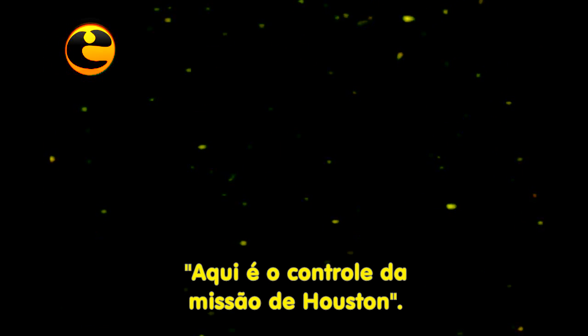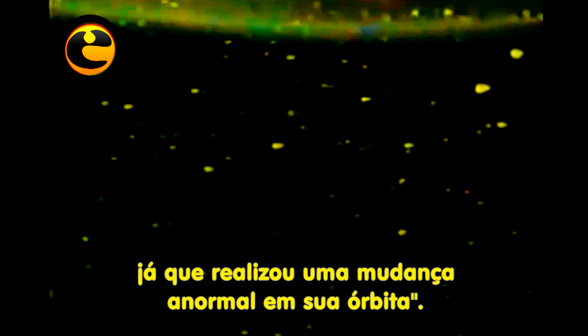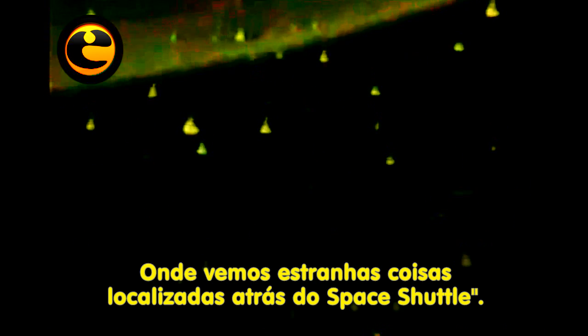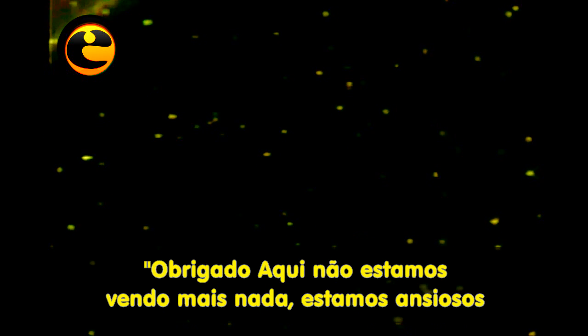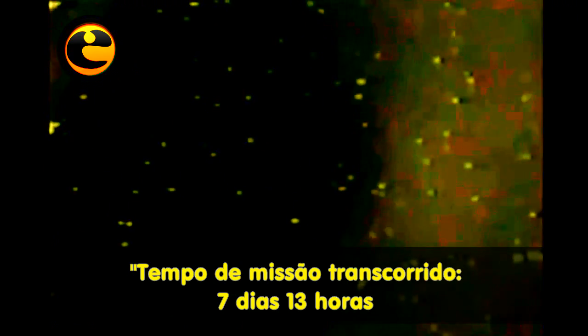This is Mission Control Houston. We are using the payload bay cameras right now to hopefully catch a glimpse of the Russian space station Mir as it performs an on-orbit burn. The payload bay cameras are positioned such that they're looking straight back behind the orbiter, where the Mir is flying at about 850 nautical miles behind us. No joy from here, sorry. Hope it was a good one, though, for our friends. Thank you, sir. We could not see it here either. We'll wait 2 or 3 more minutes till sunrise, and then at that time give you a go for KU stow. We're at a mission lapse time of 7 days, 13 hours, and 17 minutes. This is Mission Control Houston.